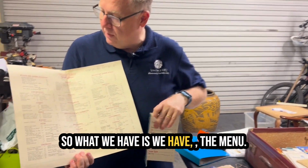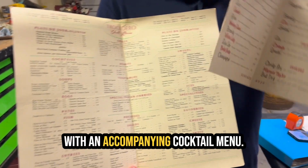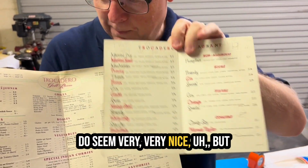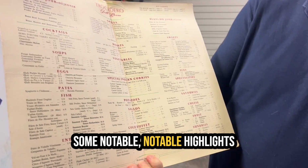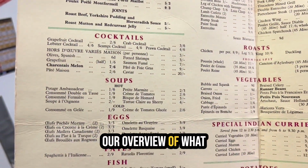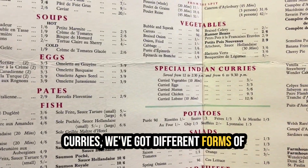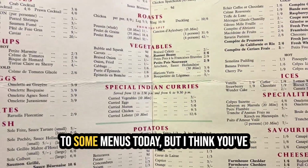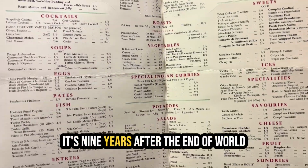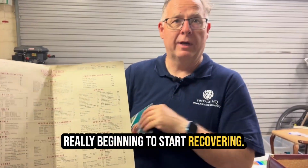So what we have is the menu, as it was in 1954, with an accompanying cocktail menu. I've got to say, some of the cocktails do seem very, very nice. But some notable highlights, I think it's a really good overview of what you would order there. We've got some special Indian curries, different forms of potatoes. So it's not too dissimilar to some menus today, but you've got to remember that this is 1954. It's 9 years after the end of World War II, and so it's when Europe was really beginning to start recovering.